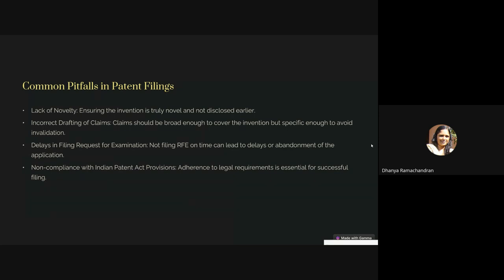So working statements are mandatory documents which have to be submitted once a patent is granted. So we have to keep informing the patent office whether we are working the invention or not. Not doing these in a timely manner will attract many legal provisions. Punitive provisions have been taken away nowadays. But otherwise, not filing a working statement could give you a fine of rupees 10 lakh and all. Those provisions were there till probably 1 or 2 years back. So non-compliance of provisions is a very common pitfall we often come across.